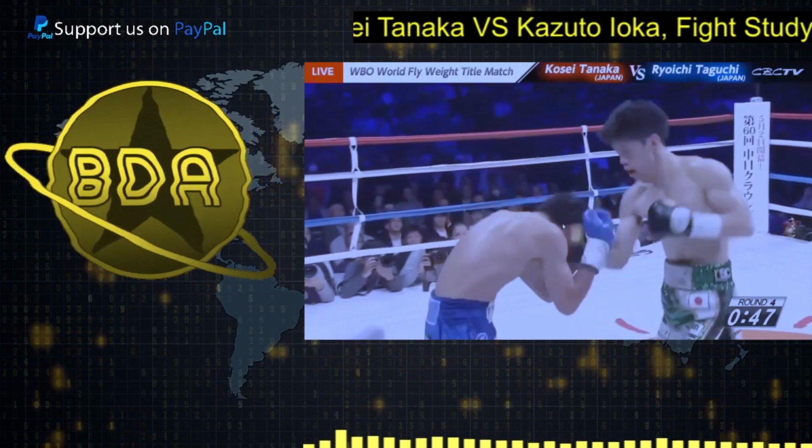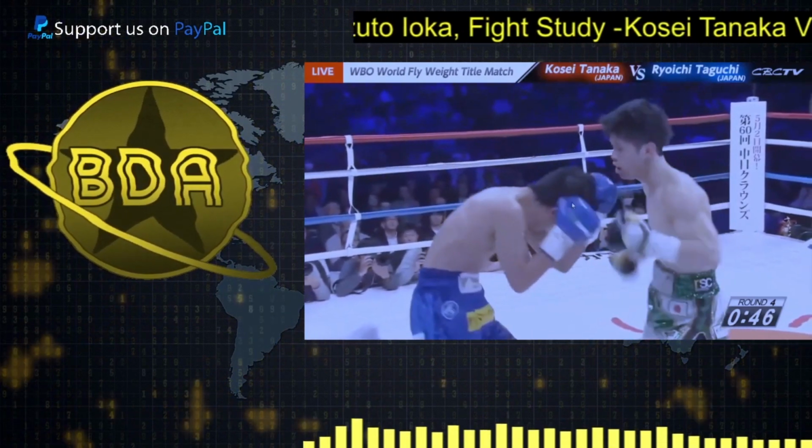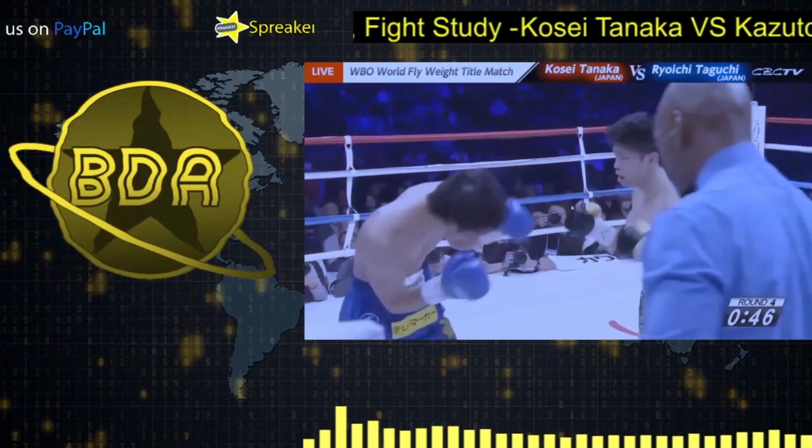1-2-3 little shots. But then the right uppercut is the real hard one. And he comes in. See, up, right uppercut, and then with the same hand, right hook.